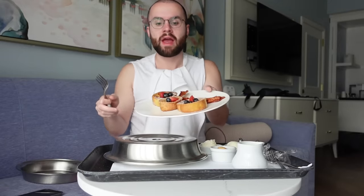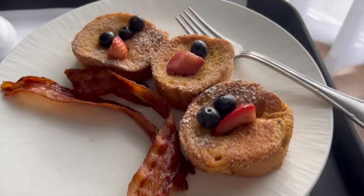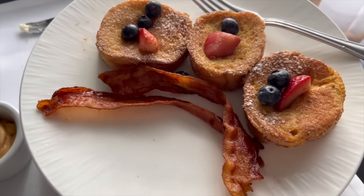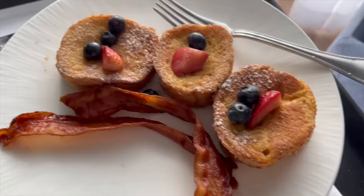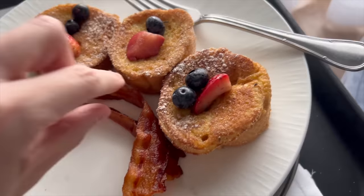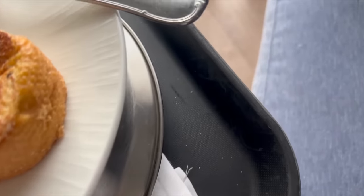Oh! The pieces of bread aren't huge. They look like baguette slices. Come on, Belle. But they look delicious. Look how golden brown they are. They have almost like crystallized toasty surfaces. Oh my gosh, there's a little bit of fruit. The bacon. Ooh, these look even crispier.